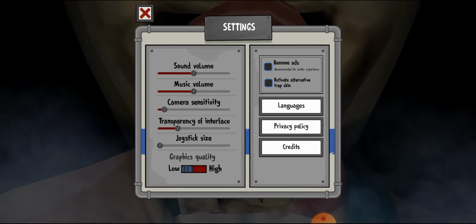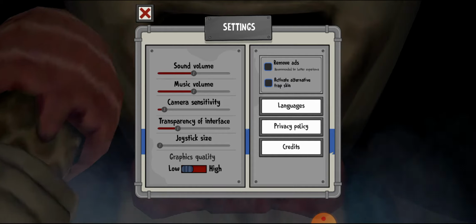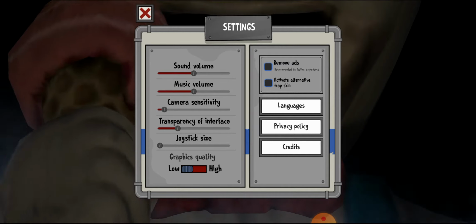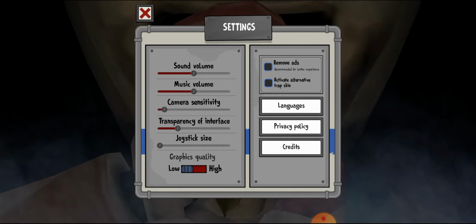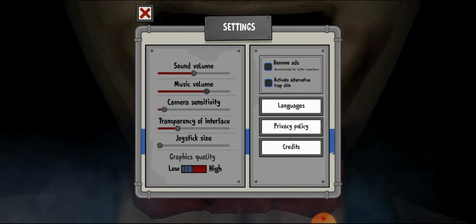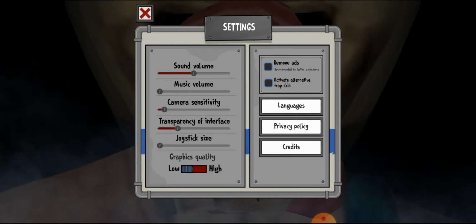Oh, so here we got the sound volume, music volume, camera sensitivity, transparency of interface, joystick size, graphics quality, low, high, remove ads, activate alternative trap skin, languages, privacy policy, credits. Okay, but I'm just gonna turn off the music, so just like this. Can I turn off the music actually? Oh yes.